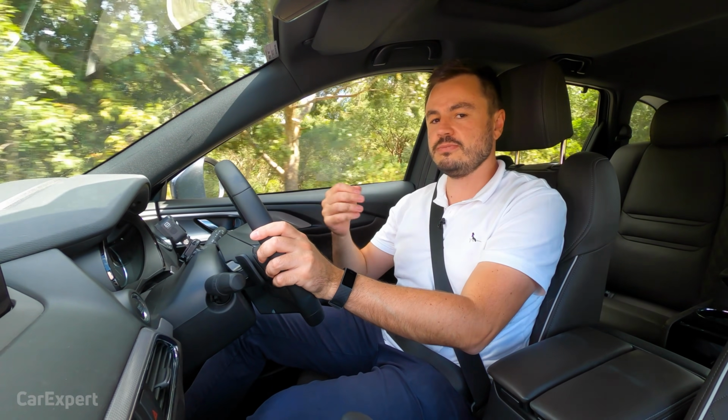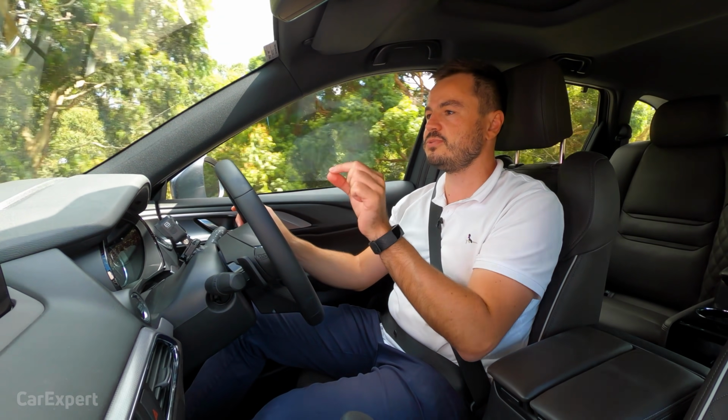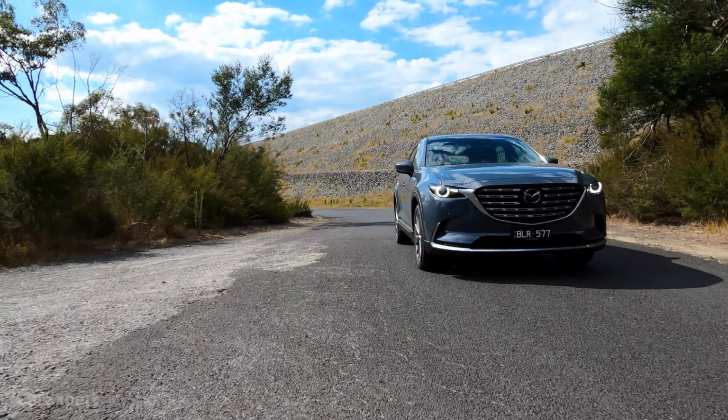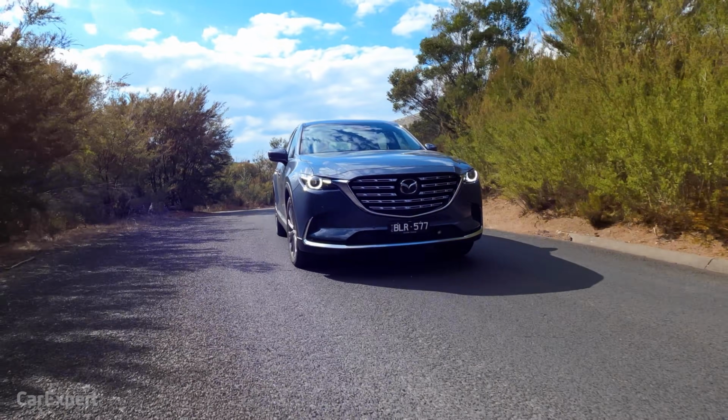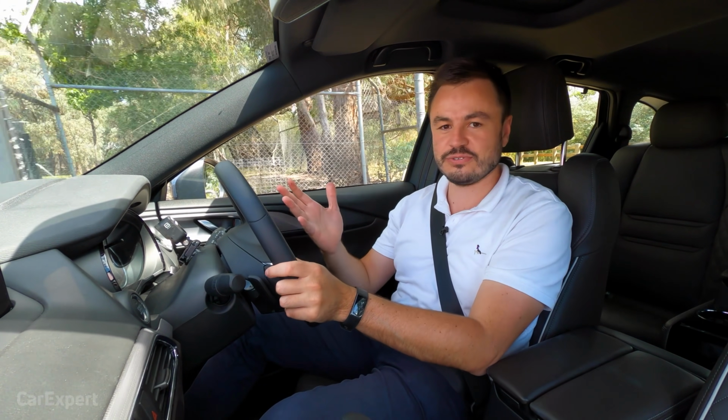It's really been tuned for comfort as opposed to sportiness, and I think that's where the difference is between this and other SUVs like the Hyundais and Kias, which are specifically tuned for our market. So it's not a sports car, it doesn't really handle all that well, but it will be comfortable if you do go through a few corners.